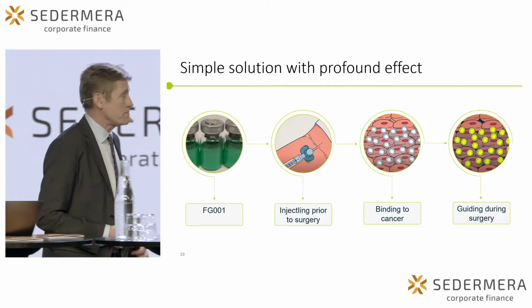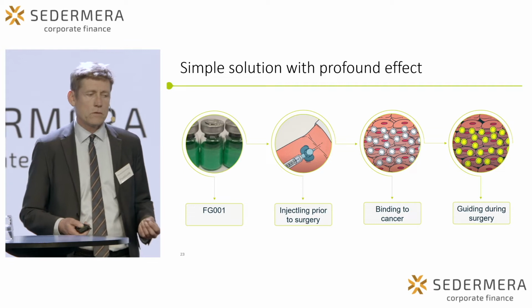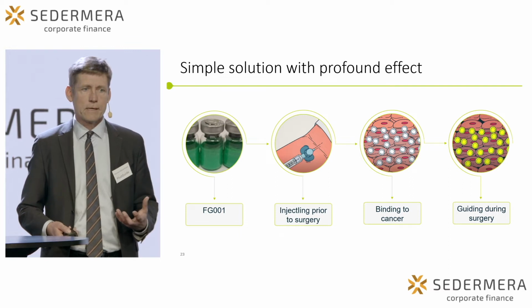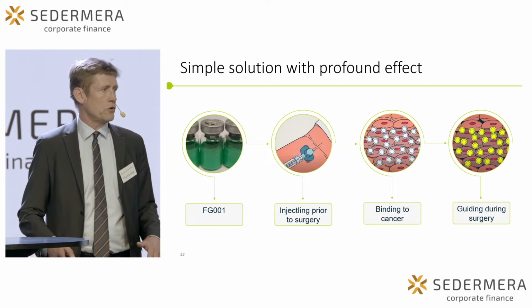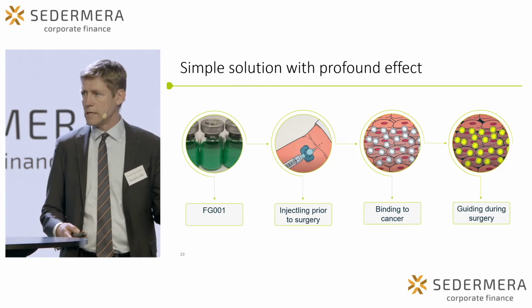This is how it works. Our product is a freeze-dried powder. It's reconstituted and put into the blood vessels of the patient before surgery, and then it will stick to the cancer, and then it will disappear from the body. Then during surgery, when the surgeon wants to see it, they switch on the fluorescent light and they can see just what is left, and that's what sticks to the cancer.